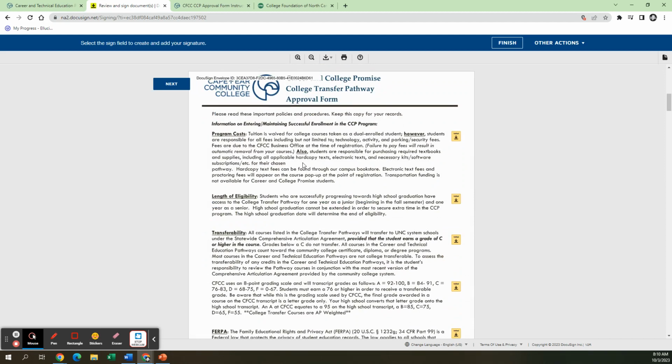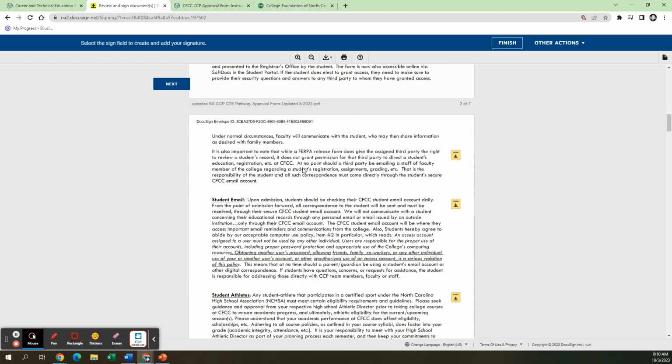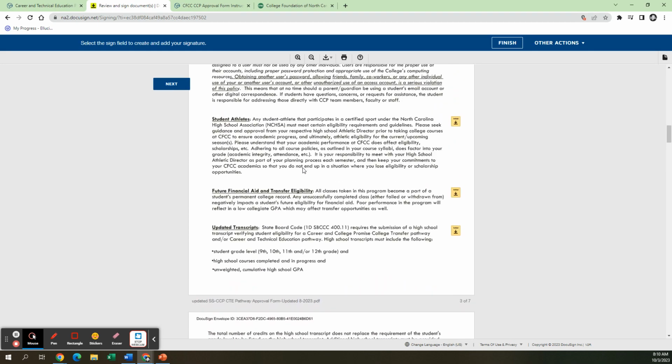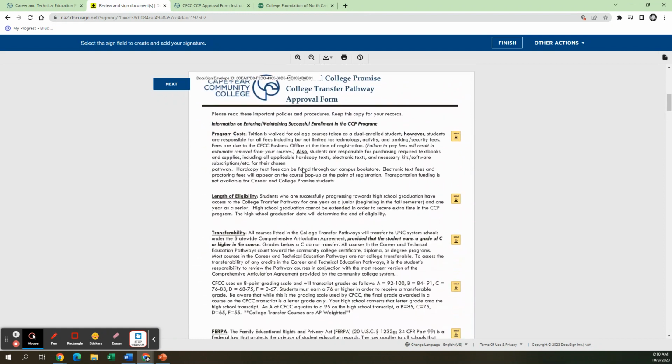Then there's this whole list of things that you're reading through, that you're saying you understand, to be a student in this program you have to adhere to. These are all of our policies and our procedures. So you want to read each one of these. I'm very quickly going to go through and just initial these so we can get on to the next step.